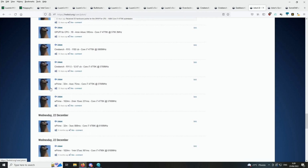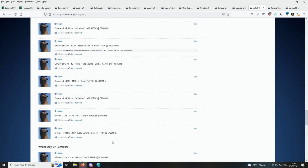So Jokot actually started with a 4770K, but it wasn't very good. You can see he ran tests at 5.7 and 5.8 gigahertz with that CPU. You need a lot more to break the top scores with a 4770K CPU. I actually ran 6.4 in Cinebench R15 and R11.5 back in the day, and well above 6.5 gigahertz in GPU Pi 1 billion, and around 6.7 gigahertz in hwbot Prime. So Jokot can definitely sell this CPU, or at least I would sell the CPU if I was Jokot.